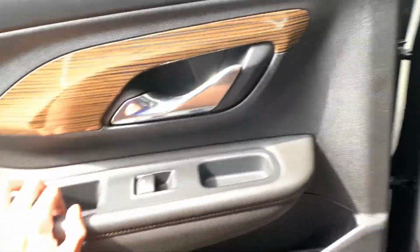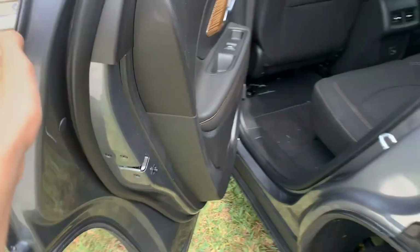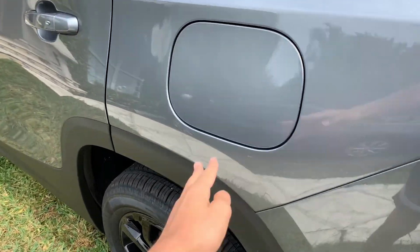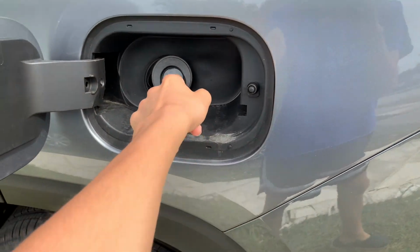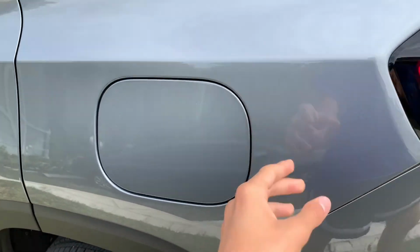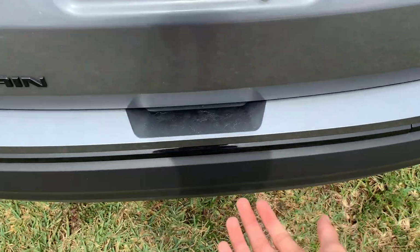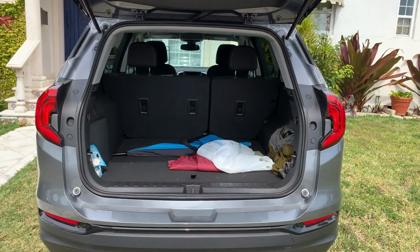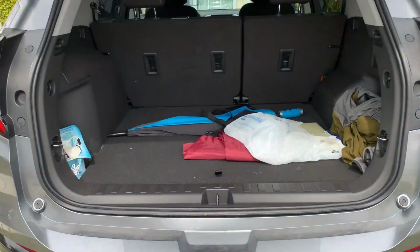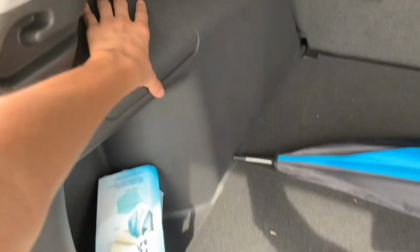Now let's go ahead and check out the cargo space, another area where the Terrain really excels. I really love this easy fuel system. You can just put the gas fuel pump right in there, and then it's so easy. You don't have to work with the cap or anything. You just put in the nozzle in the little hole and you start filling up. It's so nice and simple.